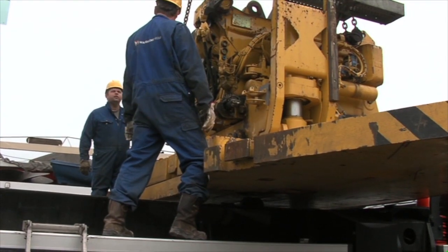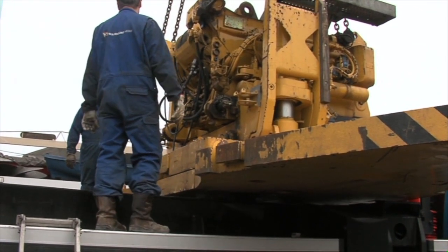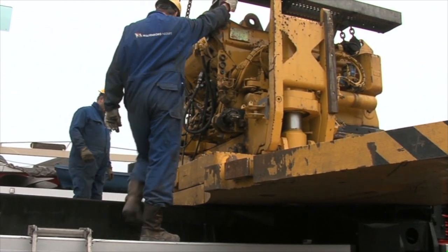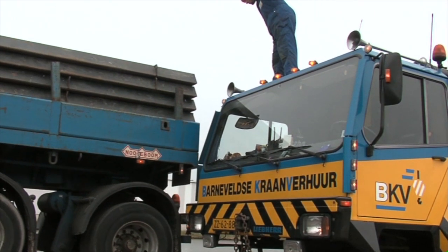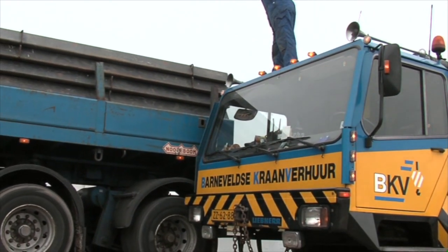Preparing the two cranes to lift is precision work, because the whole combination has to be perilously close to the edge of the quay. The weight of the machines has to be very carefully distributed to avoid subsidence. The tension is clearly visible on the face of the crane driver.